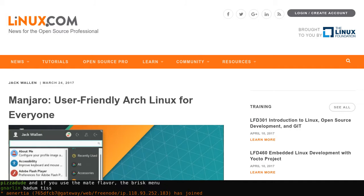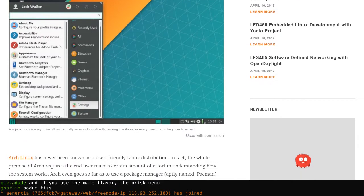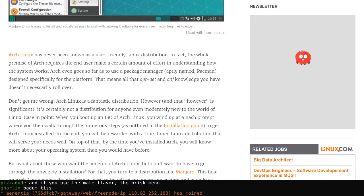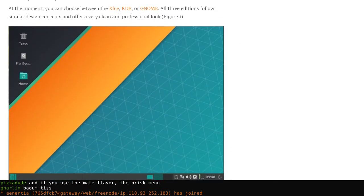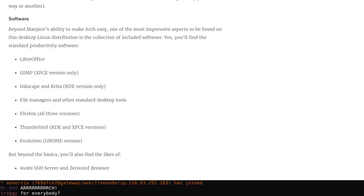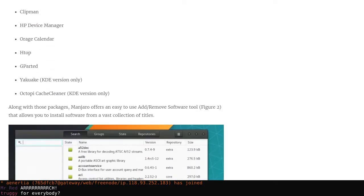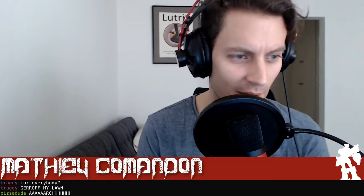But hey, man, coming right up first, what is it? Arch! So, yeah, we have to cover rolling releases once in a while because otherwise they wouldn't get any news, because they don't get any releases. So this is basically a presentation of Manjaro on Linux.com saying that it's a simple way to get Arch Linux up and running if you have a hard time figuring out how to install Arch. It's very hard to read that wiki. This makes it really easy to set everything up on your computer.